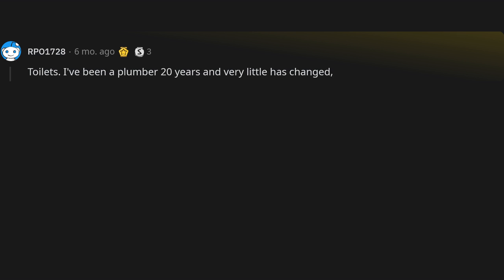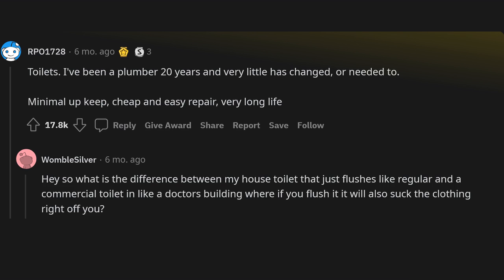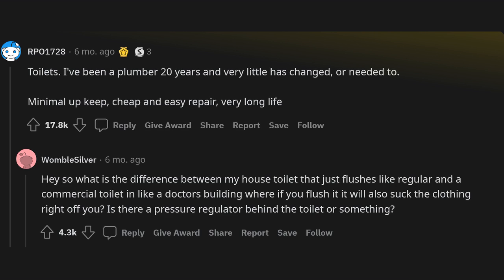Toilets. I've been a plumber 20 years and very little has changed, or needed to. Minimal upkeep, cheap and easy repair, very long life. Hey, so what is the difference between my house toilet that just flushes like regular and a commercial toilet in like a doctor's building where if you flush it, it will also suck the clothing right off you? Is there a pressure regulator behind the toilet or something?